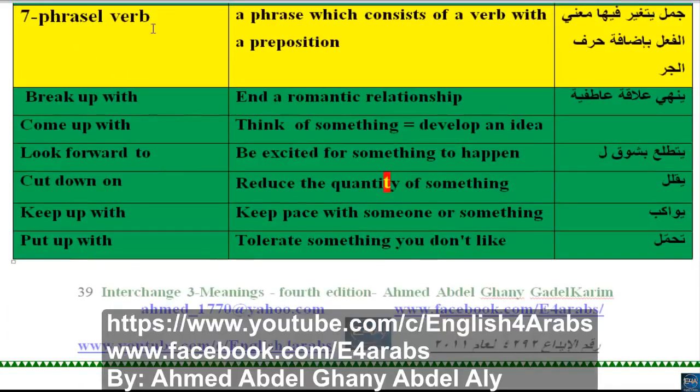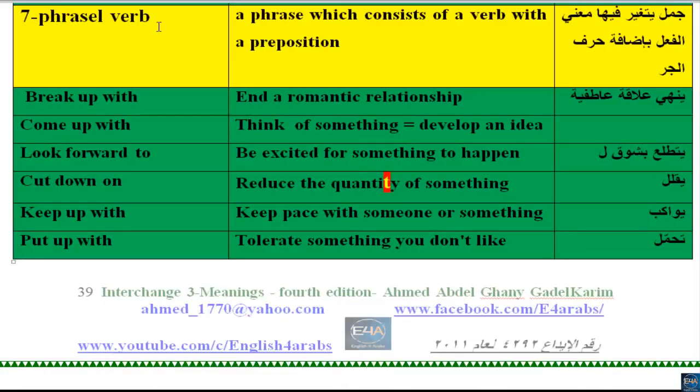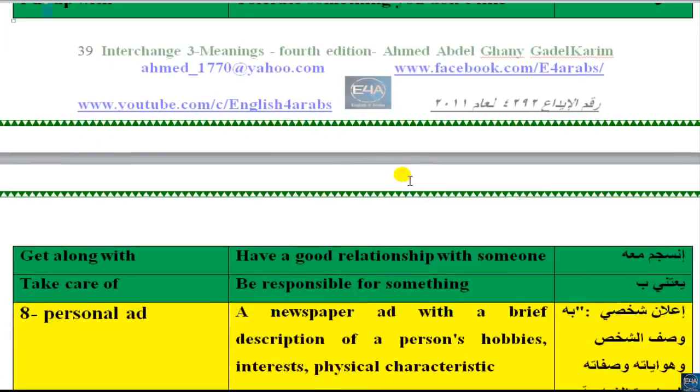Words of exercise number 7. Phrasal verbs. What's a phrasal verb? A phrase which can have a Y sound between two vowels. Put up with. Tolerate something you don't like.